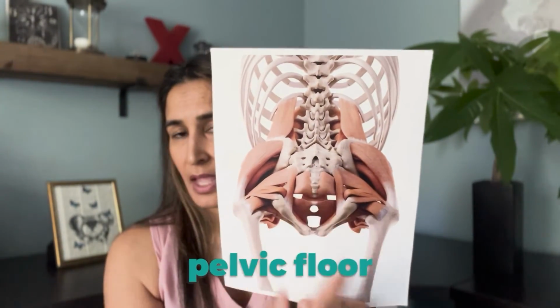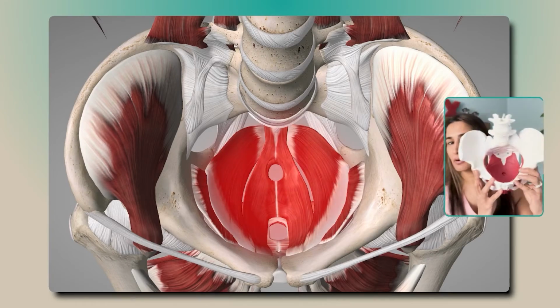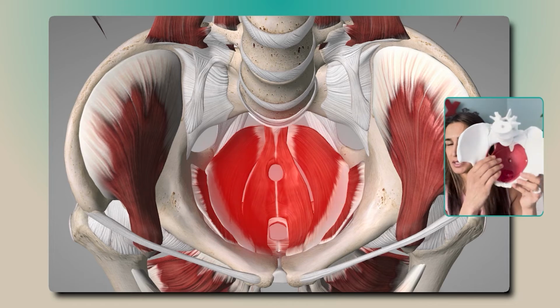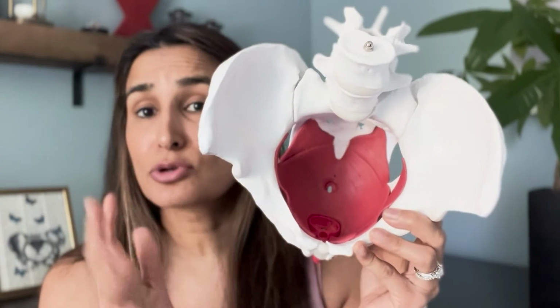Now, for some of you, and this is one of the reasons why we specialize in basically the hip, the pelvis, the lumbar spine, there can even be deeper muscles that are involved. Those deeper muscles are known as your pelvic floor. These pelvic floor muscles are inside of the pelvis. If we look at the pelvis right over here, you can see all of these muscles inside of the pelvis. These are a group of 14 muscles known as your pelvic floor.